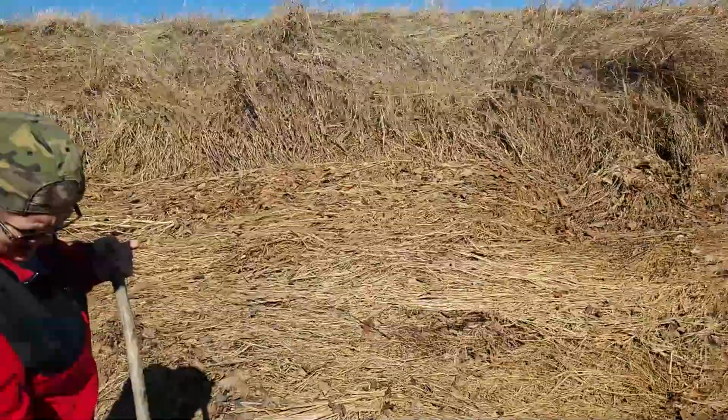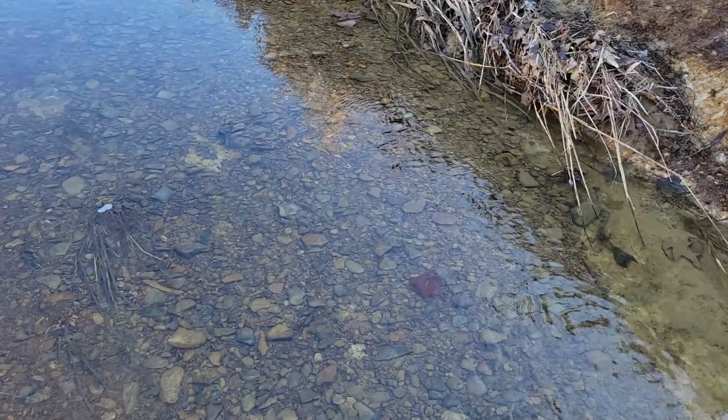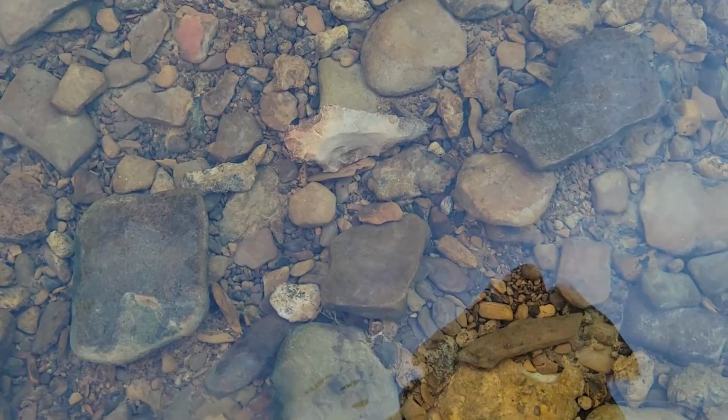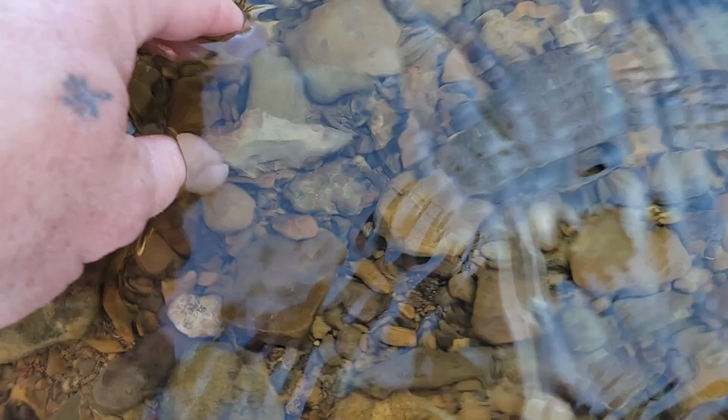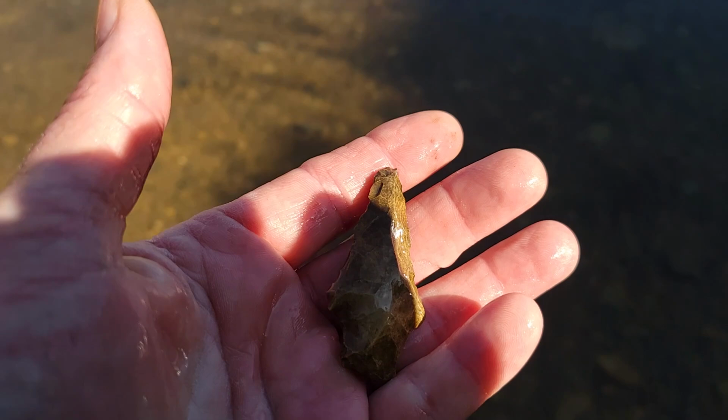Okay, we've been walking down this creek about 5 minutes, and I've already come up on the first point. And there it is right there. Hold this stick for me, baby. Let me pull this up out here. See it? Yep. Well, it's an old crude one. Get you some light here.